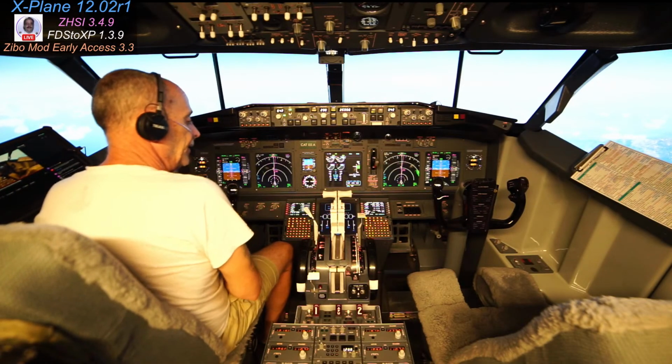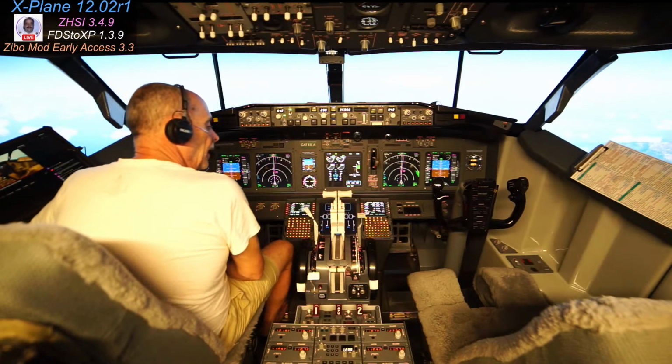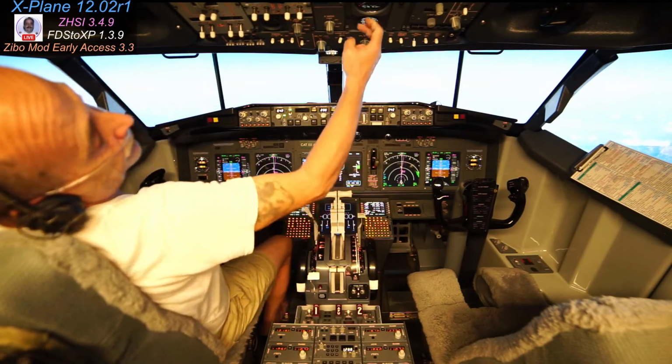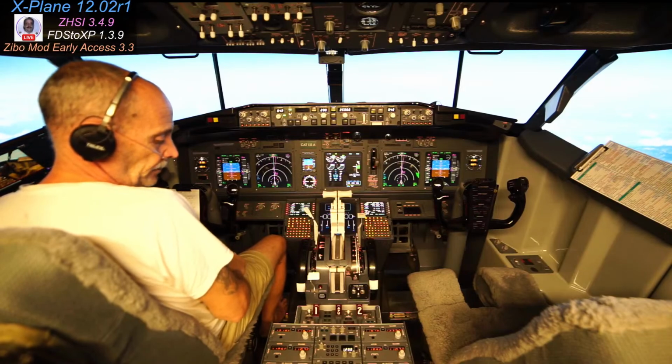What do we got? Another 47 miles to top of descent. 127 to go. And at Lavas, we should have 7.5. We've got 7.7 on the fuel. Pressurization panel looks good. Temperature is fine.